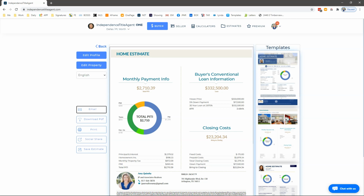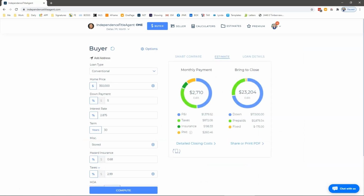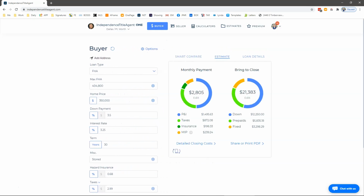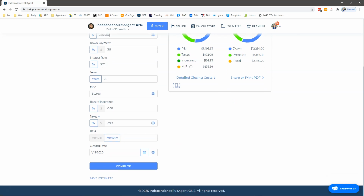So anyway, I hope you've learned something. Again, let's go through this one more time. I've set it up as a conventional loan. You can change it to an FHA if you would like. It's going to automatically reduce that down payment to 3.5%. Don't mess with the interest rate. 30-year term. It has saved your earnest and option fee refunds. The taxes are right here, 2.99%.